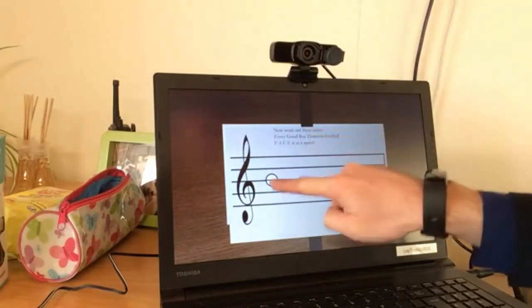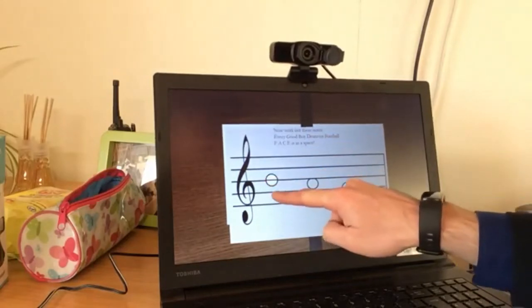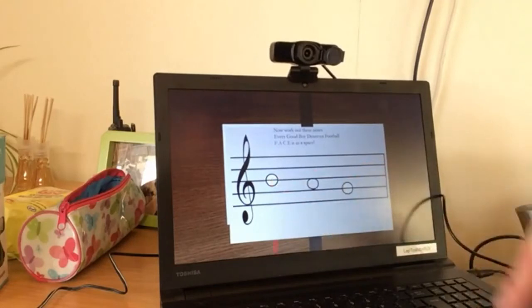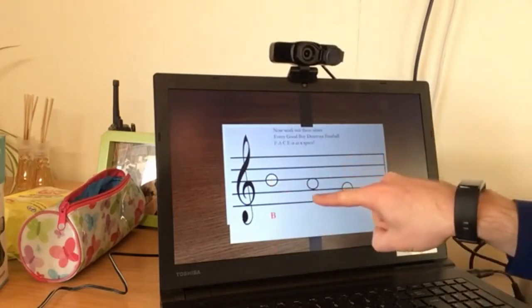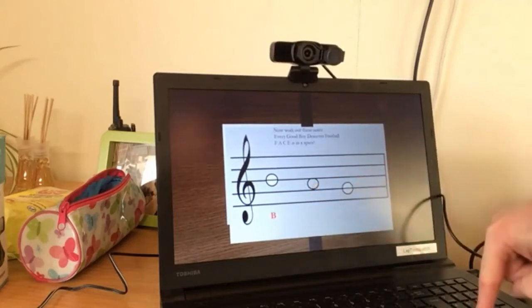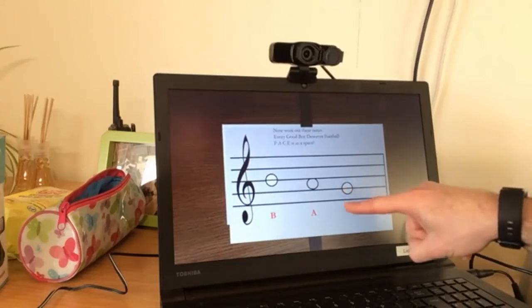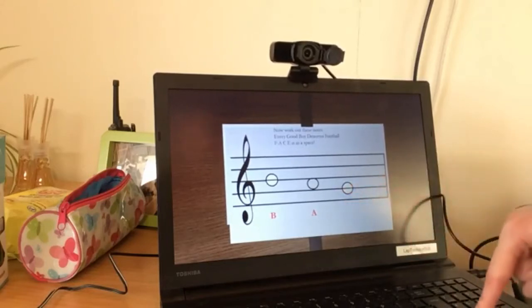Okay, so the first one, there's a line in the middle. Every good boy. Second one, in a space, F, A. And the last one, in a line again, every good. So you should have got the word bag.